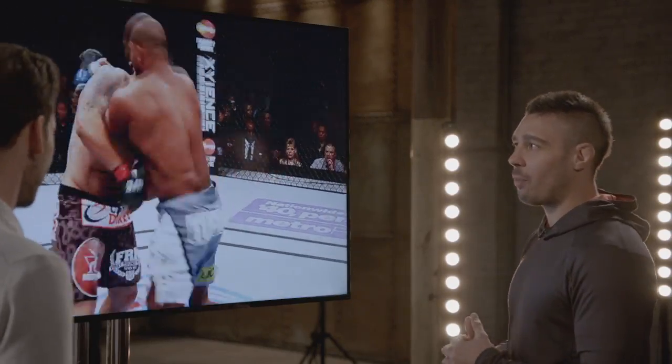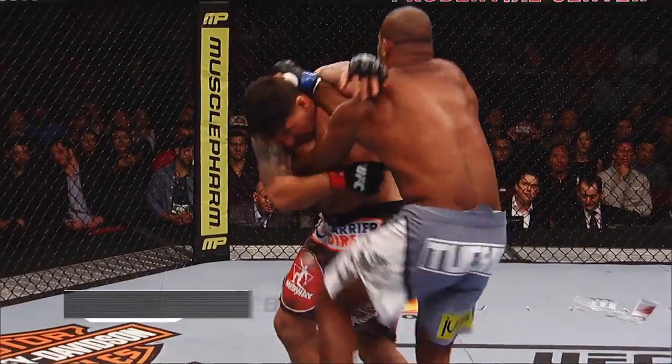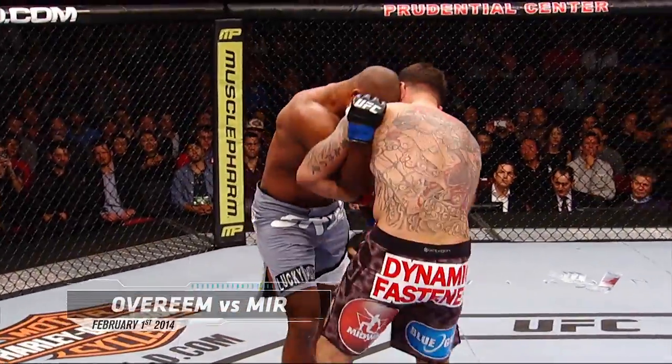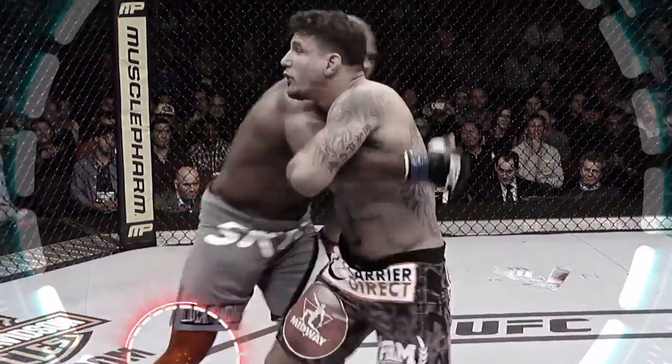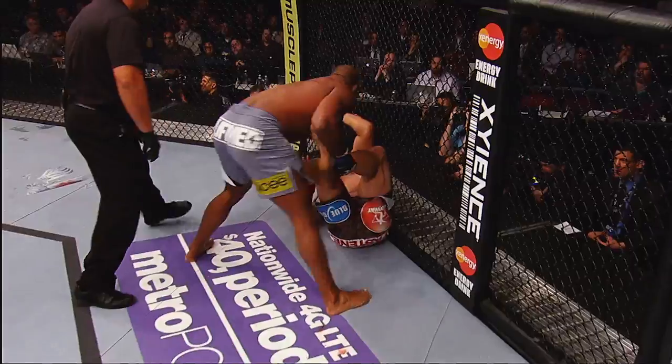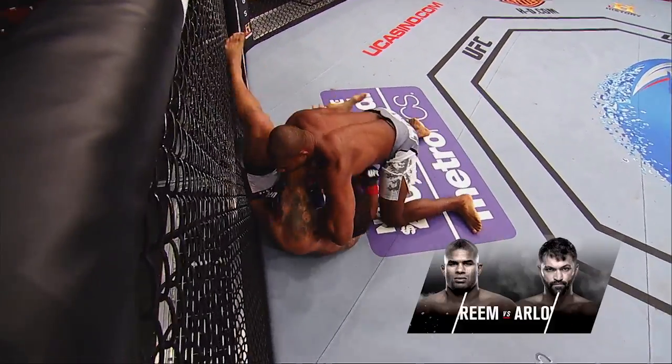Another former UFC champion, Frank Mir. As Overeem steps in with the overhand right in this situation, he actually finds himself in a tie clinch. He doesn't allow Frank Mir to finish that guillotine, and he pulls it back to the tie clinch and lands a good knee that rocks Frank Mir, sends him to the canvas, and then as you can see, he starts piling on the pressure. But it's a very conscious approach.